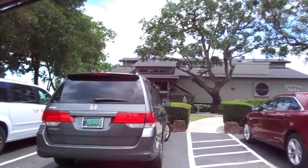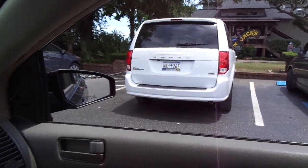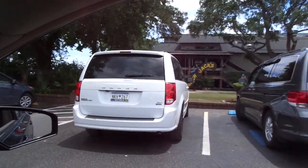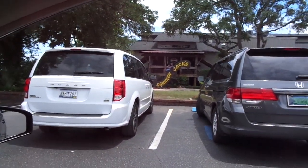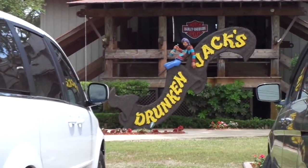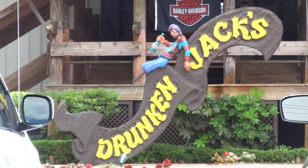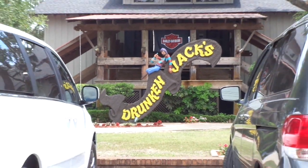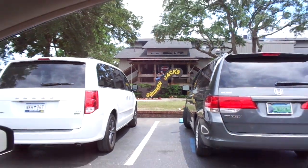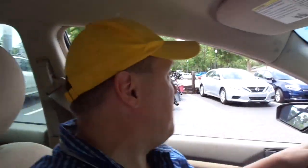If you want to do the when in Rome, you want to go where everybody goes. You want to go where the locals go. You want to go to the one that's the most popular. That's it right there. It's called Drunken Jacks. Okay, guys? Drunken Jacks. There you go. You're going to need reservations if you're coming in the summertime. Almost all of these places, you're going to need reservations.